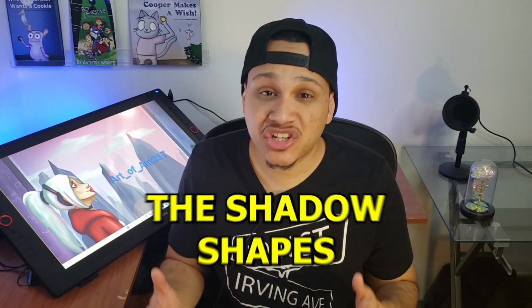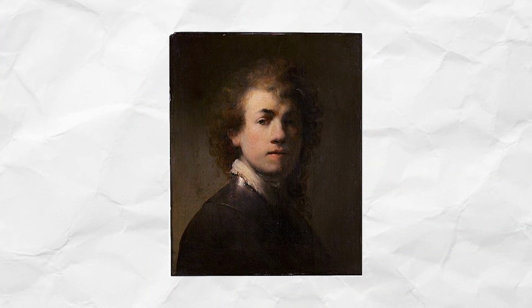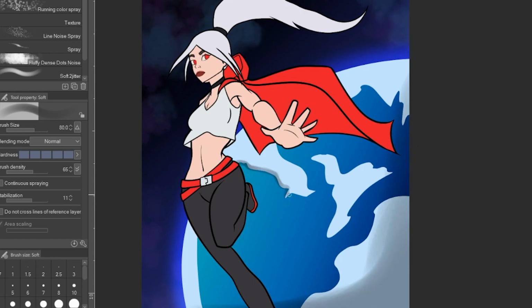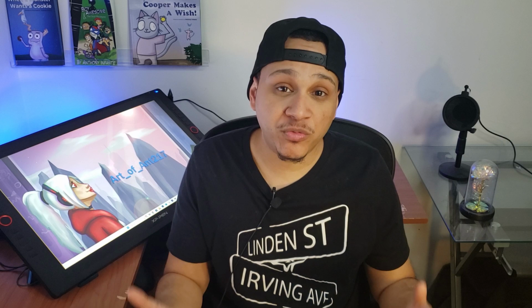For instance, the shadow shapes. Drawing the shadow shapes can help you figure out the angles of other lines as well. And you also have light shapes. If you do this enough, every time you get stuck on drawing the complexities of a character, then you will get to the same results as if you just tried drawing head on. You will get to the same results that you hope for, the same destination, by just using another route.